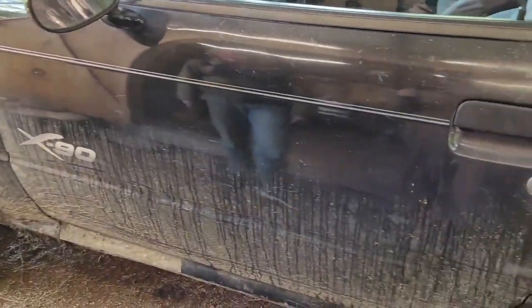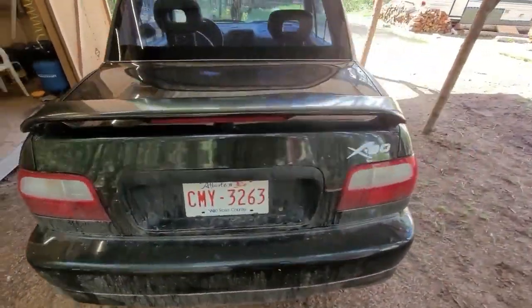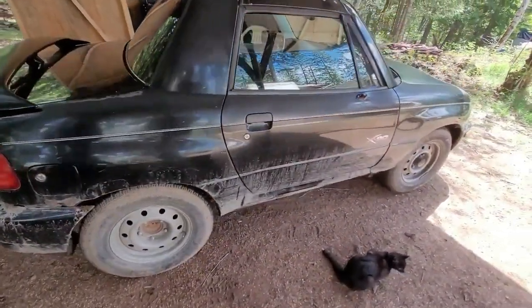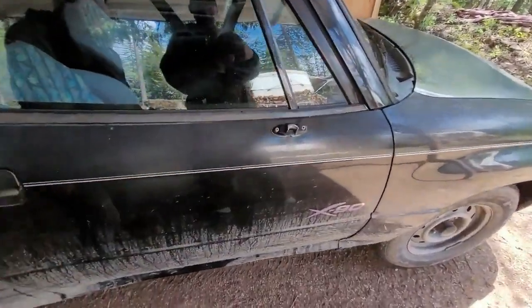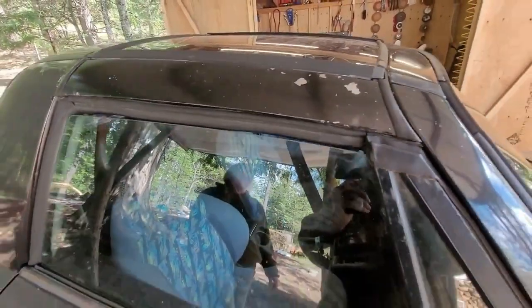Power. And if you look here, you can see some pretty cool art. Somebody decided to make art, like drip paint art. There's a lot of sanding. Now obviously this is not going to be a restoration by any stretch of the imagination. This is going to be cut up and something done to it. Missing this mirror. If anybody knows where to find X90 rearview mirrors, that would be fantastic.